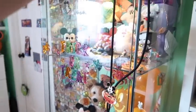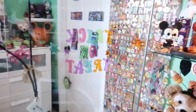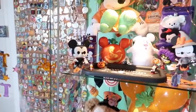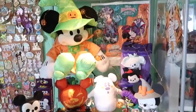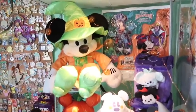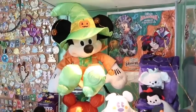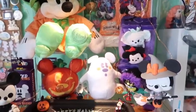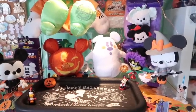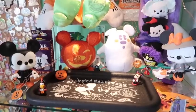I actually really like the look of the little sticky clings here on the outside. I think that looks super adorable. I love the colors on it. And then here, opening up the display case door, there we have hanging in the back one of the Tokyo Disney Halloween bags, this Minnie Mouse plush from a couple years ago, my Tsum Tsum micro haunted house, and some of the glow plush that are actually available at the Disney store this year.